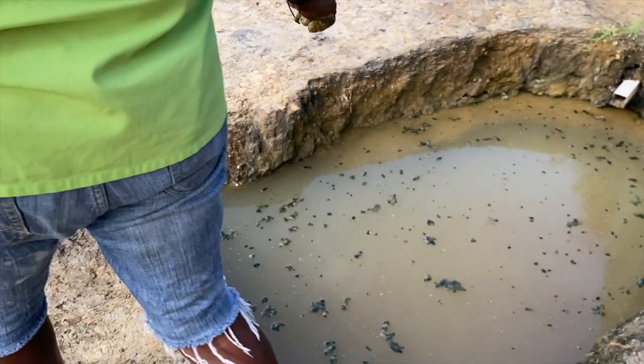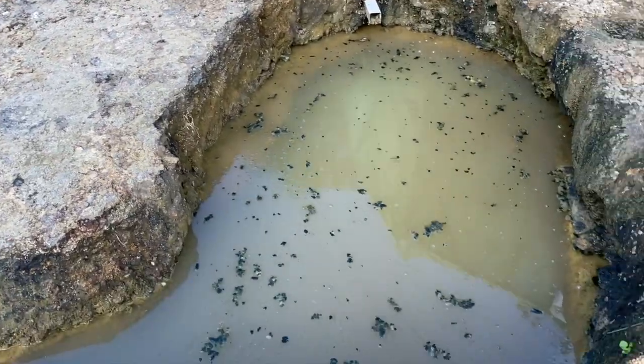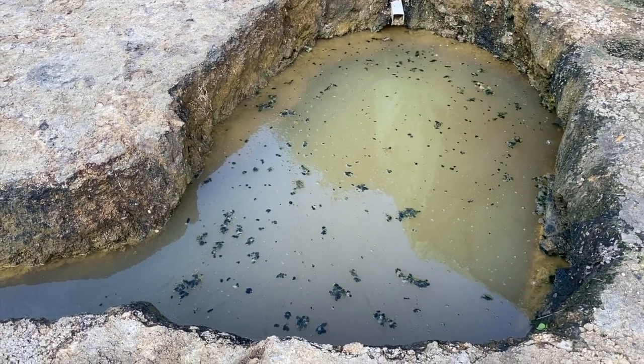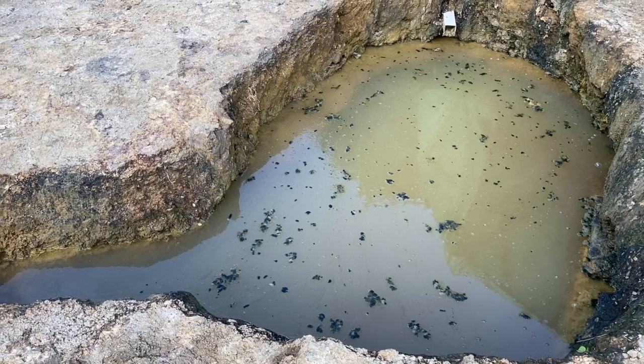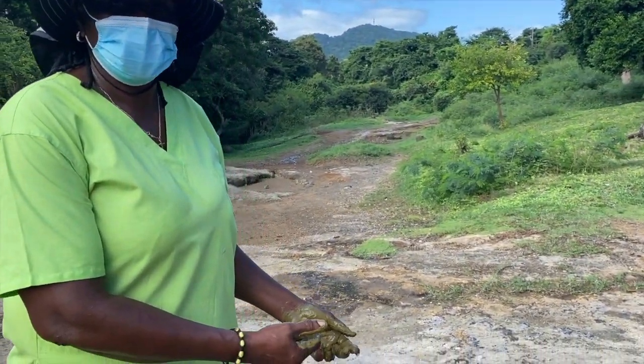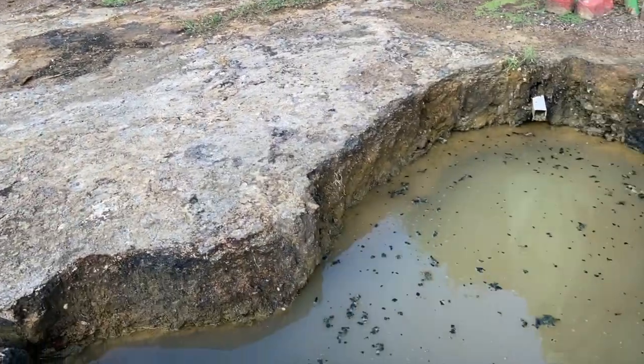This one here, as I just said, this one here was dug. It has never been used, but seeing the COVID situation now, it's as a reserve. So it was there and it wasn't used, but the COVID made it positively used.